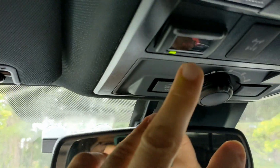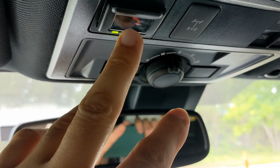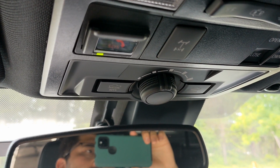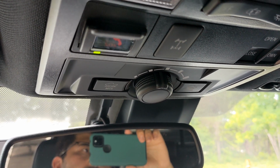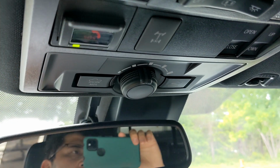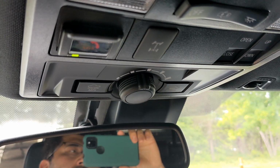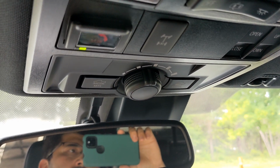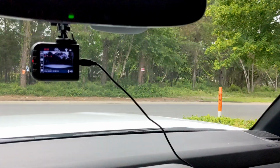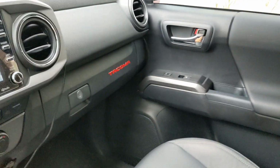And also Toyota added this SOS button here, so in case you get involved in an accident, or your vehicle breaks down somewhere in the middle of nowhere, I believe you can use this for that purpose as well, and they will connect you to local emergency services, or they just send you help based off your GPS location, GPS coordinates. But yeah, this was pretty much it as far as updates from 2017 to 2021.